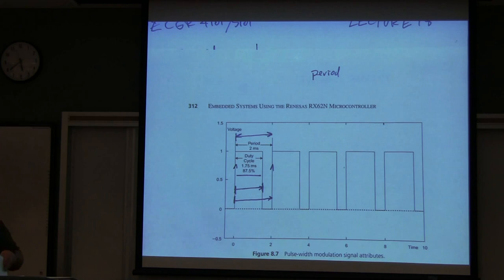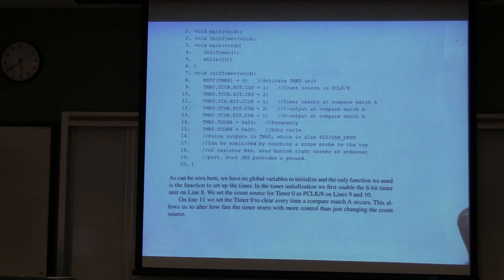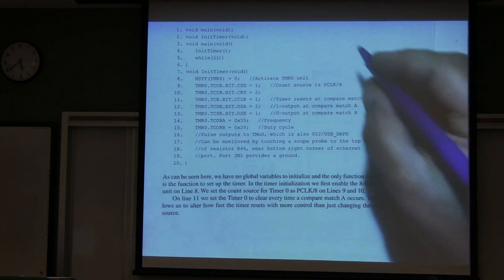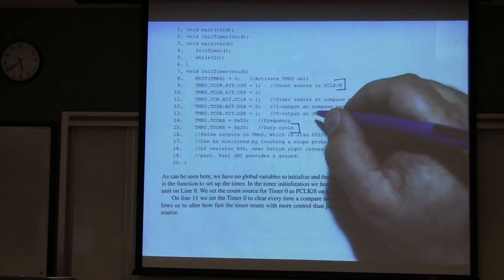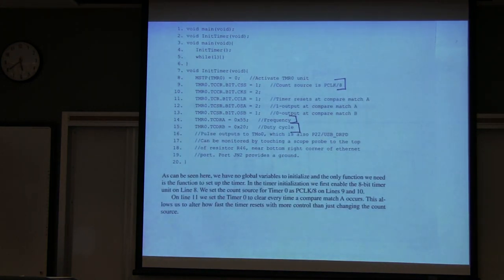So if you look at the specific code for this, again, we're going to set this up as an example, and as extra credit for your exercise is, what is the frequency and duty cycle of this? So here we go. We have a P clock divided by 8. We have a duty cycle of 20. We have a frequency of 55. What page are you on? This is page 327.